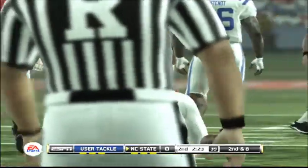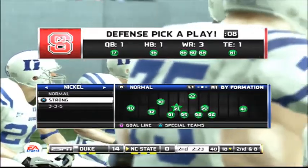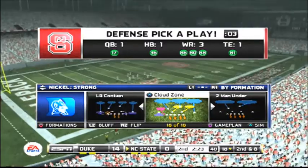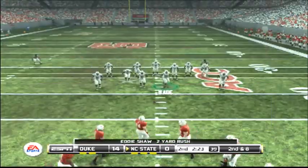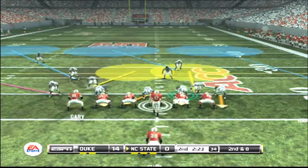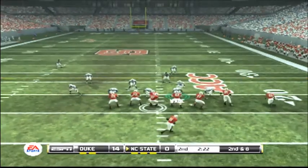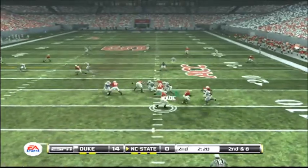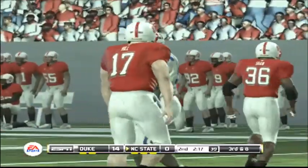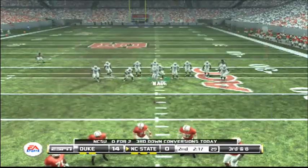And tackled immediately. Sean comes away with 2 yards on the carry. The defense calls a timeout. Second down, 8 yards to go. Drops back to pass. Falls incomplete. Hampton, the intended receiver on the play. Third down. It's third and 8. Ball on the 18.